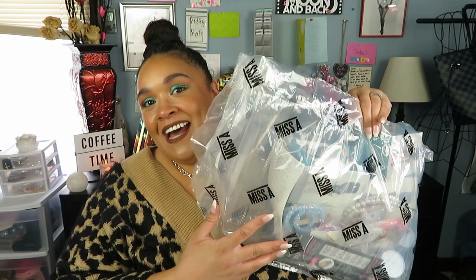So they usually come in a bag such as this, and then it comes in a bubble wrapped bag. Mine is depleted because I needed to be able to fit it back in that bag, but everything comes bubble wrapped very securely, unlike a lot of online shops, in that Shop Miss A goes the extra mile to make sure that your products are protected. No, they did not tell me to say that.